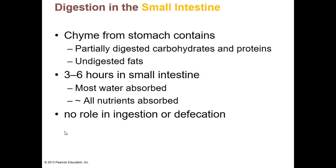Now, digestion in the small intestine. Most of your food is broken down in the small intestine. And again, it's mostly because of all the bile salts from the bile and all the enzymes that come from the pancreas. The chyme from the stomach, sometimes it resembles food, sometimes it doesn't by the time it gets to your small intestine. But you've got some partially digested carbohydrates, because they did start to get digested with your saliva. And you've got lots of proteins, and you've got undigested fats, because fats haven't even been touched till it gets to the small intestine. Food can hang out for about 3 to 6 hours in your small intestine.